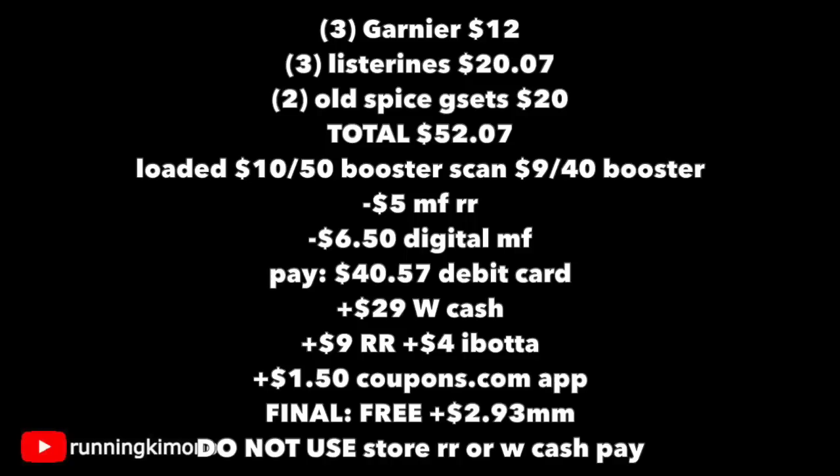I got back $29 in Walgreens cash, $19 for the 2 boosters, and then $10 for Listerine, plus $9 in register rewards for Old Spice and Garnier, $4 back from Ibotta for the Old Spice as well, and then $1.50 back from the coupons.com app for the purchase of the 1 larger Listerine. For me, guys, this was free plus a $2.93 moneymaker. Remember, as you're using boosters, do not use any store register rewards or Walgreens cash, or it will mess everything up.